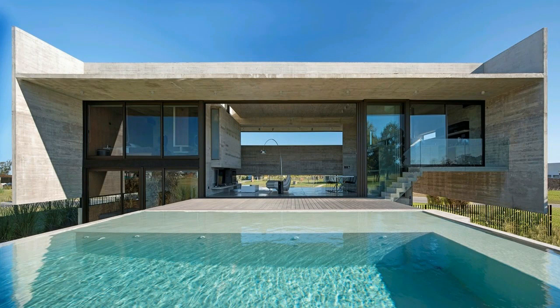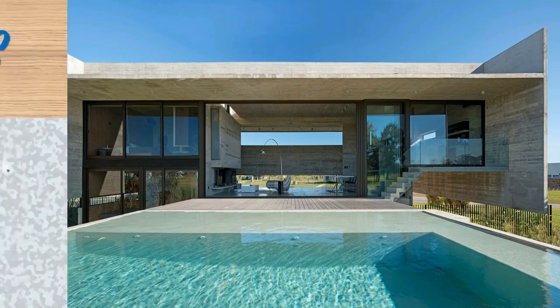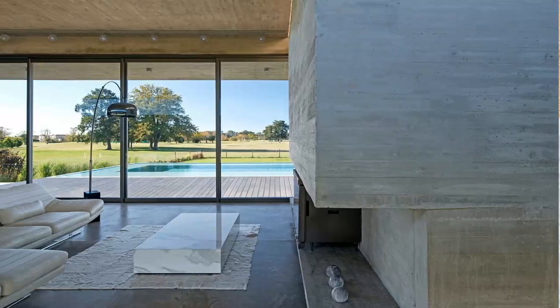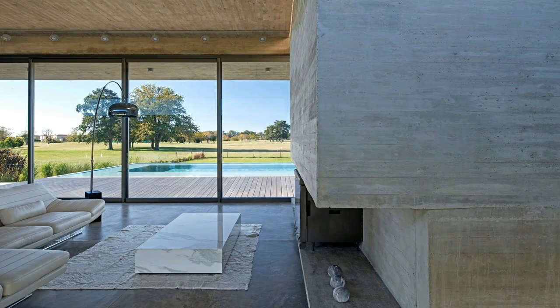Two parallel inverted beams that run the length of the entire home serve as the center of the supporting framework. These beams were positioned back from the closing shell at the front and the back to visually accentuate the horizontality of the volume.